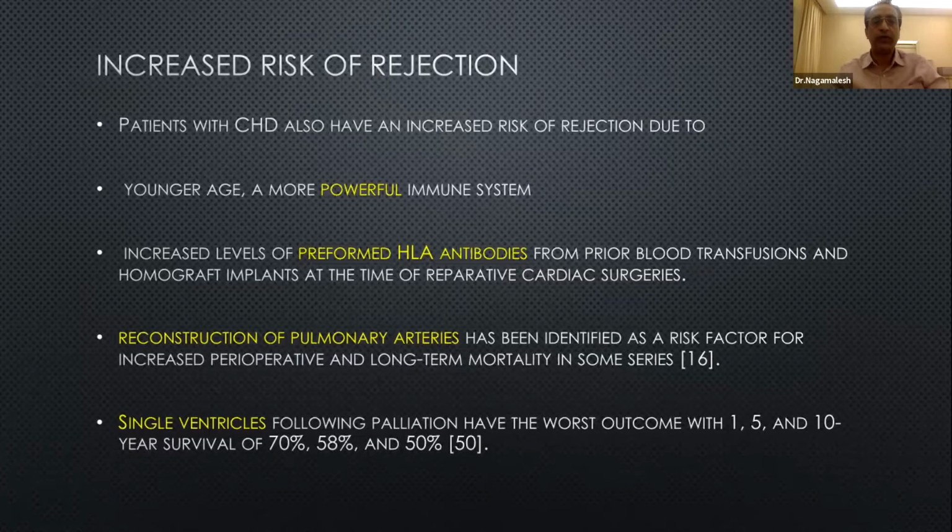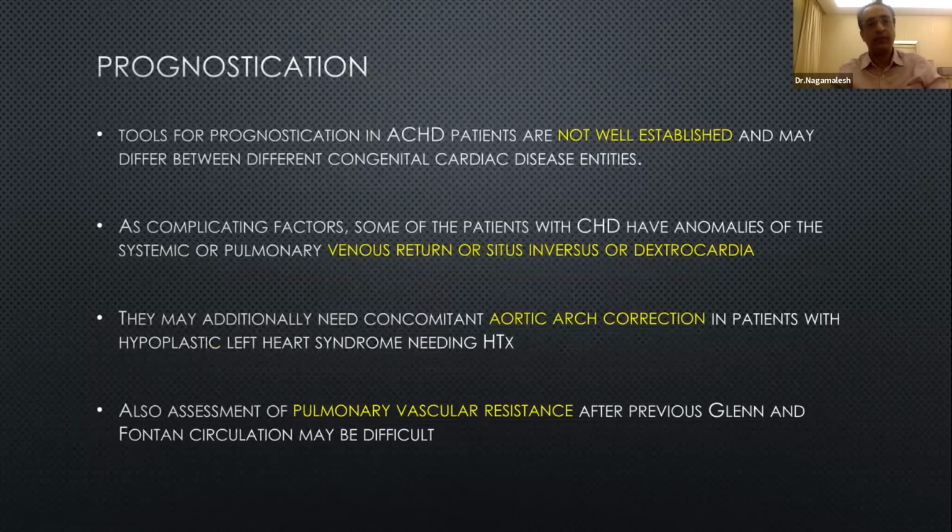Also, there is increased rejection episodes due to a more powerful immune system, and increased preformed HLA antibodies due to prior blood transfusion during the palliative surgeries. Reconstruction of the pulmonary artery also causes increased risk of perioperative mortality. The single ventricle following palliation has a worse outcome. The 1, 5, and 10 year survival is 70, 58, and 50%.